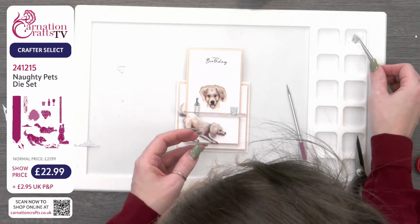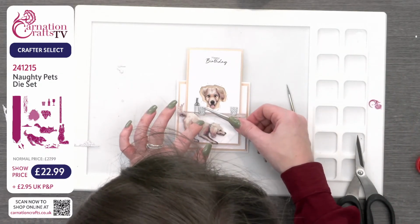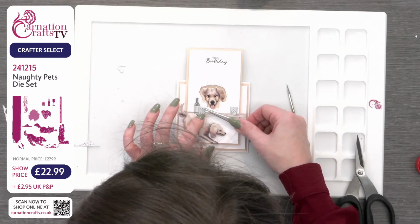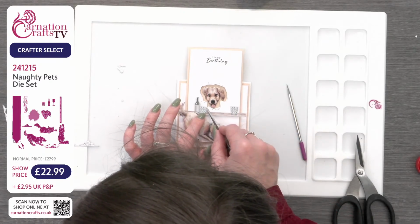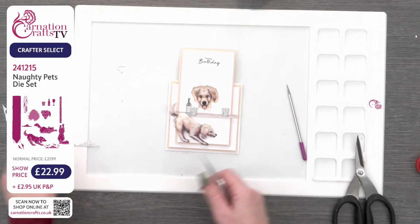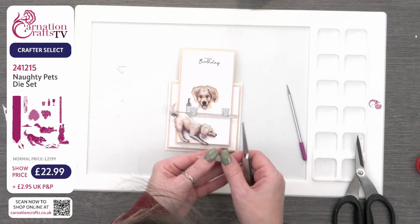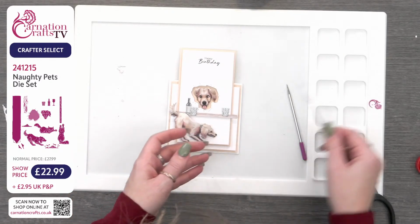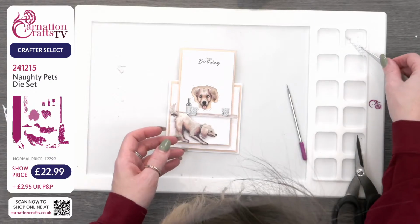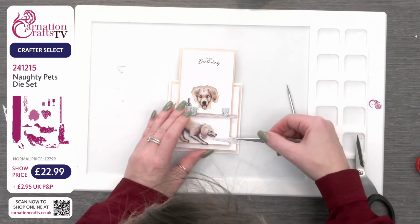And then I've got another one here, so same thing, just adding a little bit of glue on the bottom, and we'll pop that on there. Like that. I'll just squish them a bit. Right, and then we're going to add in these little tear bits. So these could be bits that he's just broken, popping his head in.